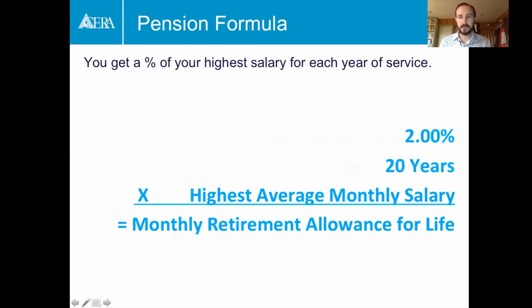Let's say that based on your tier, the percent of your service that you're going to get is 2%. And I'll show you the full range of all of the percentages a little bit later, I think in a few slides. But let's say that you're going to get 2% of your highest salary for each year of service. And let's say that you have 20 years of service. So you work for 20 years, you have 20 years of service credit. 20 full-time years.